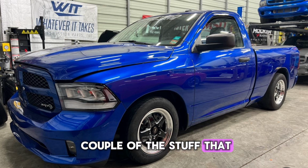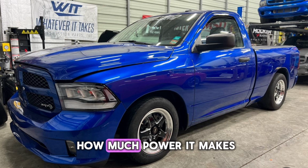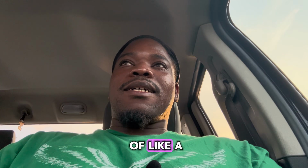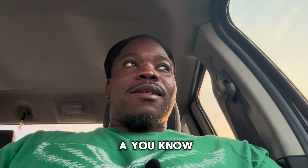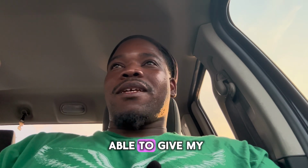I'm just going to share a couple of the things that were done to this truck. I'm pretty sure he got it tuned, but I don't know how much power it makes. I'm making this upload to showcase this truck and to give my own personal opinion.